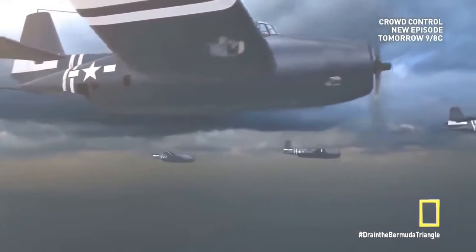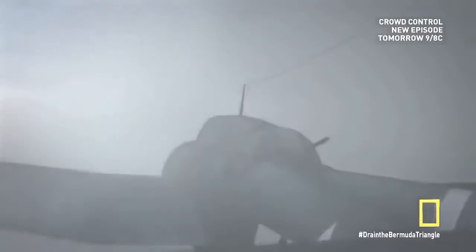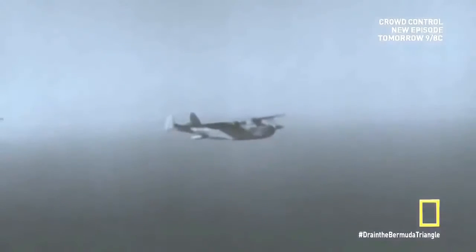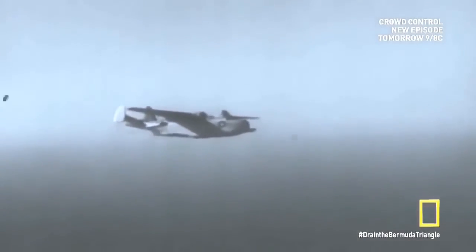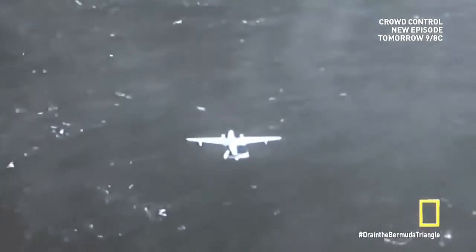Midway through the mission, things start to go wrong. Lieutenant Taylor reports trouble with his compasses. With the weather deteriorating fast, they're soon hopelessly lost. A PBM-5 Martin Mariner sets out on a rescue mission to locate the flight and guide the pilots back home. The Mariner calls in a routine message. After that, it's never heard from again.